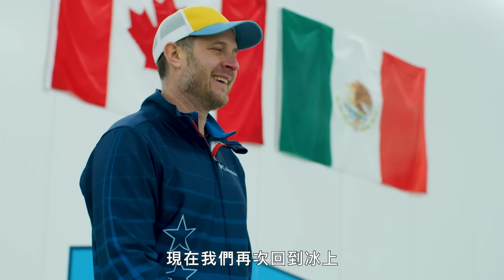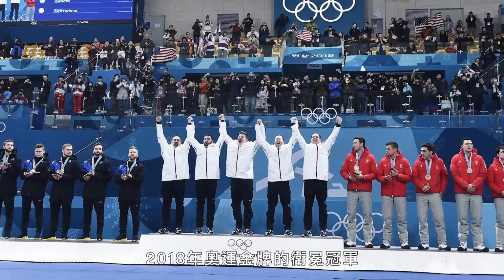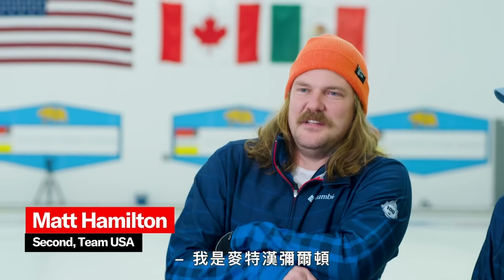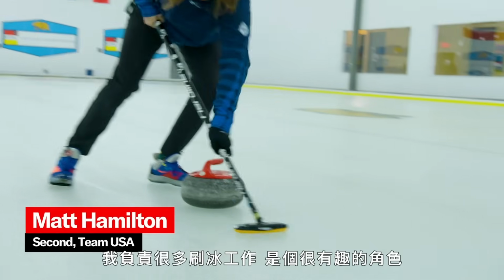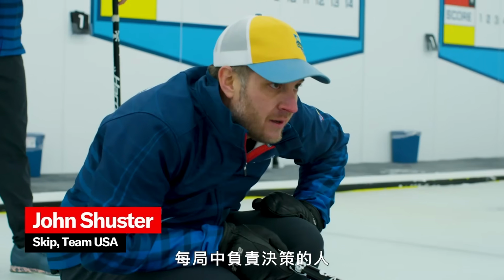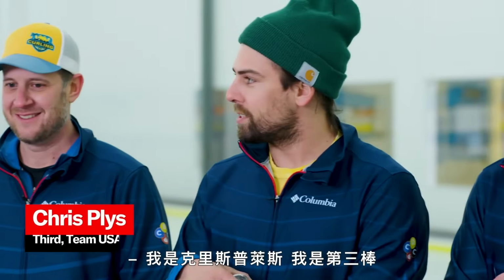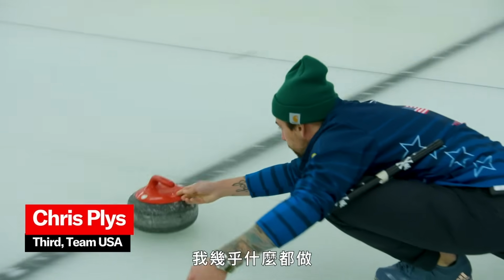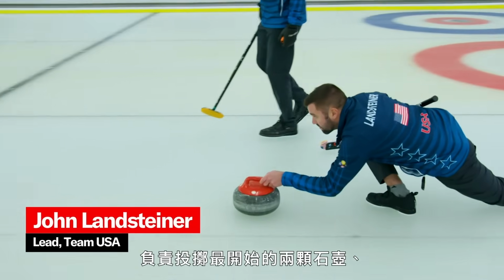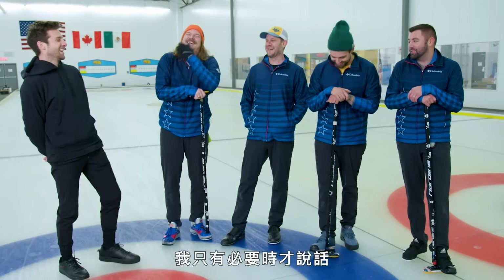All right, we're back on the ice here with Team USA, gold medal defending champions from the 2018 Olympics. I'm Matt Hamilton. I'm the second. I do a lot of the sweeping, and it's a pretty fun role. I'm John Schuster. I'm the skip of the team, which is the guy who calls the shots during the end and does most of the screaming and throws the last two stones at the end. And I'm Chris Wise, and I play third, and I kind of do everything. I'm John Landsteiner. I'm the lead. I throw the first two stones, sweep, and keep quiet. Only talk when I have to.